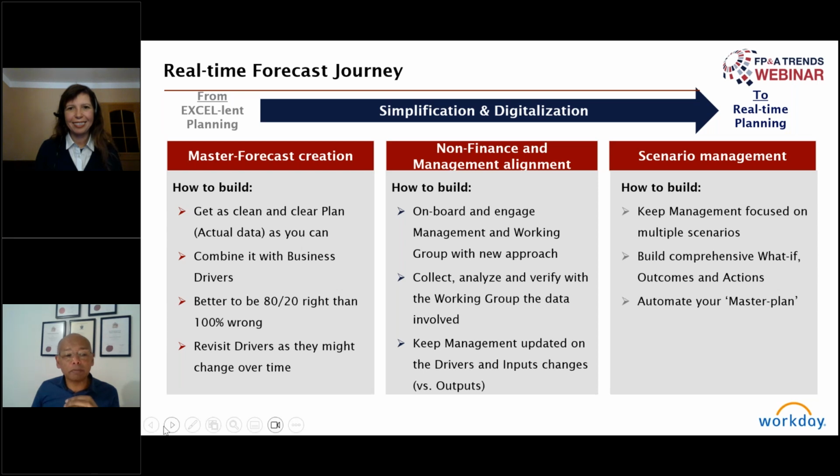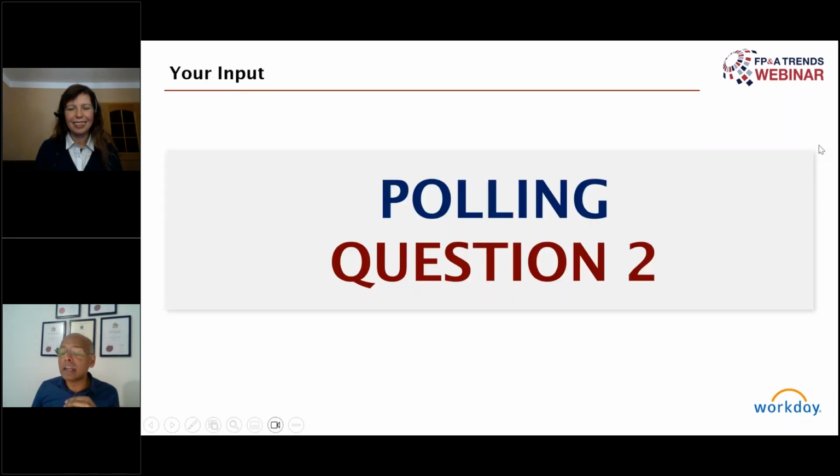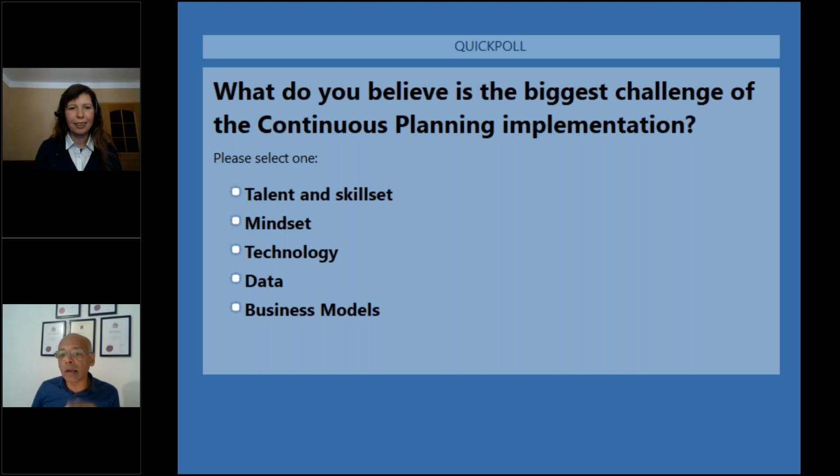Let us now find out what our audiences and our FP&A members are struggling with in terms of continuous planning implementation. So what do you believe is the biggest challenge of continuous planning implementation? Is it talent and skill set? Is it mindset? Is it technology? Is it data? Or is it the business model? So if you can vote, please, what do you believe is the biggest challenge of continuous planning implementation?